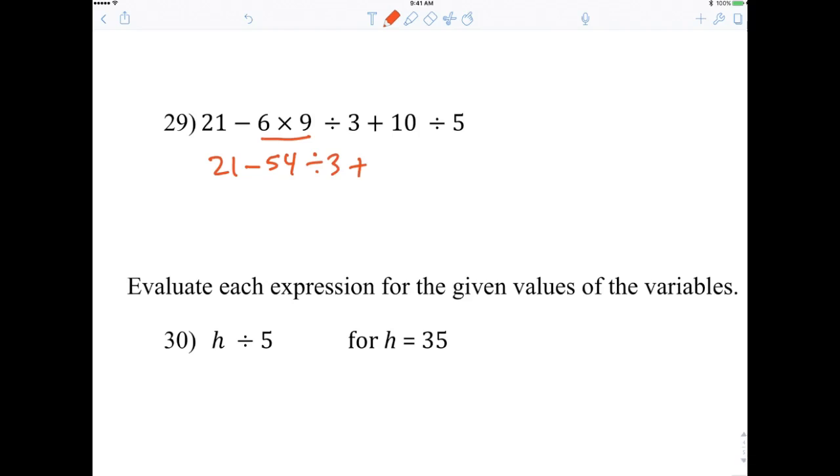And then you divide it by 3. Right? What's that? Now look up on the board. How many times does 3 go into 5? 1, with how many left over? 2. 3 goes into 24 8 times. There you go, buddy.